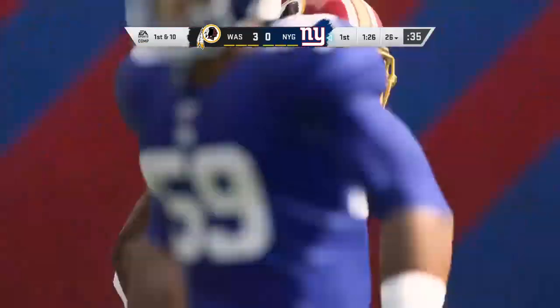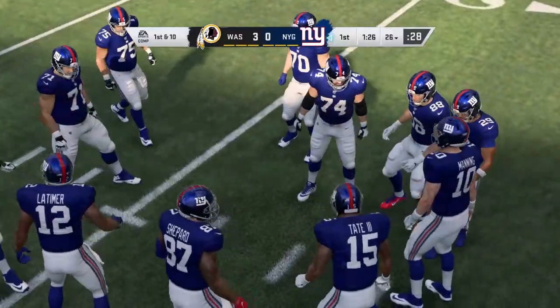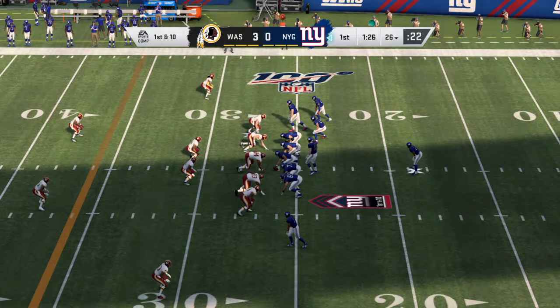4-12 this past year for New York. The Daniel Jones era has begun. Unfortunately for Pat Shurmur, his era over after 2 seasons. Now the Eli Manning era also more than likely over. So this could be a team with a lot of changes next year.